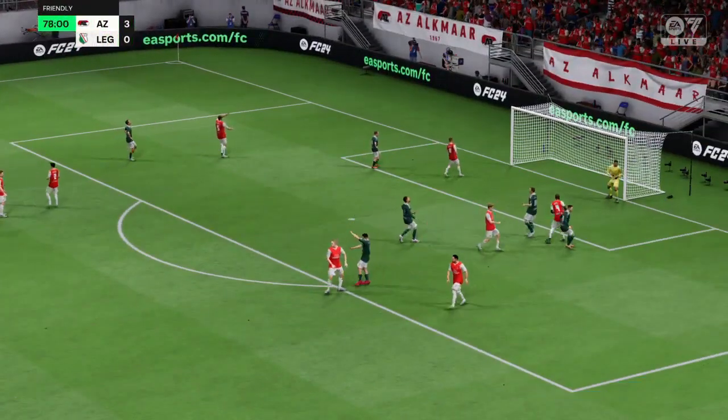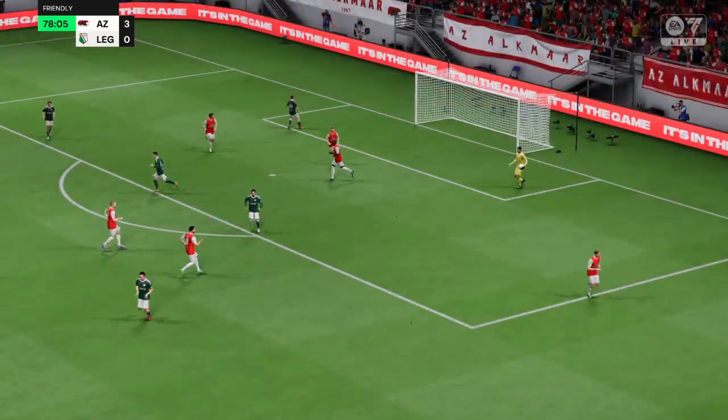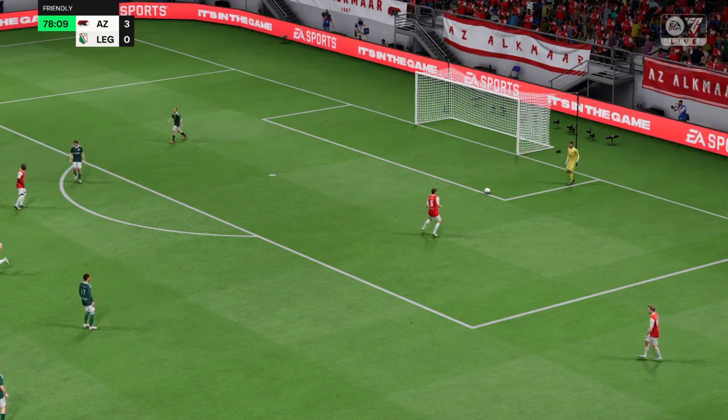Well, it takes a brave player to have a go from that distance. It's ended up nowhere near. Yeah, that was way off target, Guy. I'm not sure why he's even attempted it. Wasted a decent opportunity.